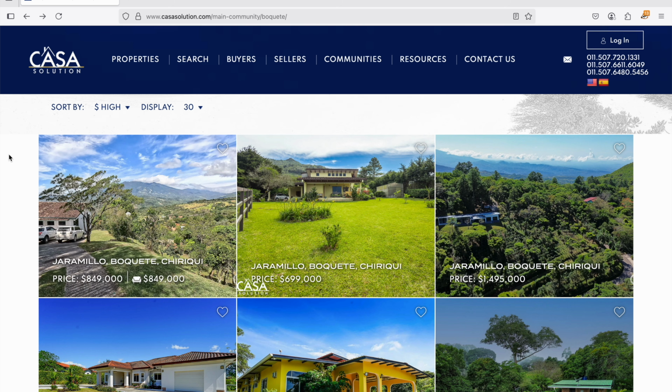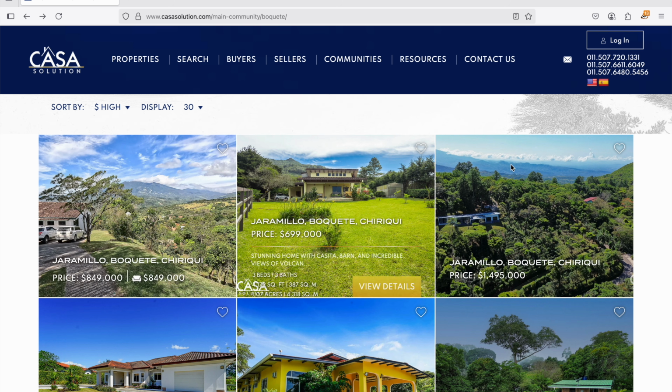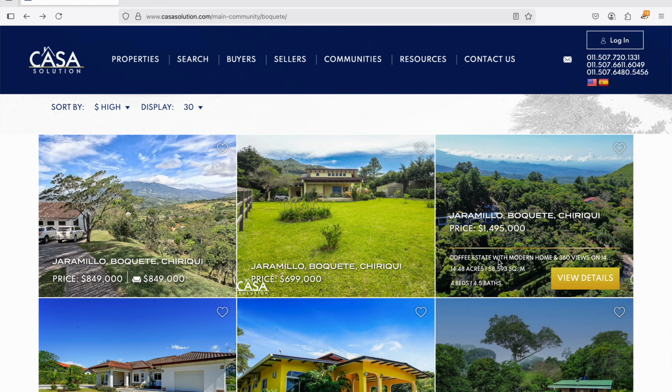If you're thinking about purchasing a property, really the sky is the limit. You're only limited by your budget and desired lifestyle. So on this website, Casa Solution, they have several properties listed in Boquete for all different price points. So here we have a 3-bedroom, 3-bath that's 2,700 and some square feet for $849,000. You have a full-on coffee estate modern home with 360-degree mountain views on 14.48 acres, listed for $1.45 million.